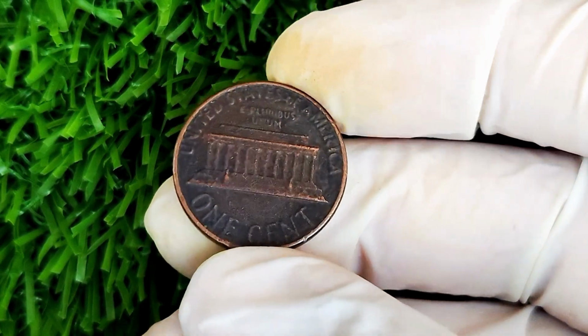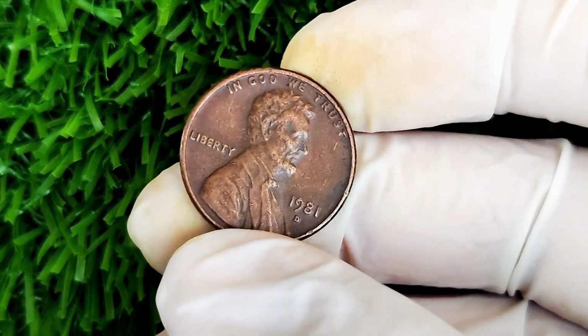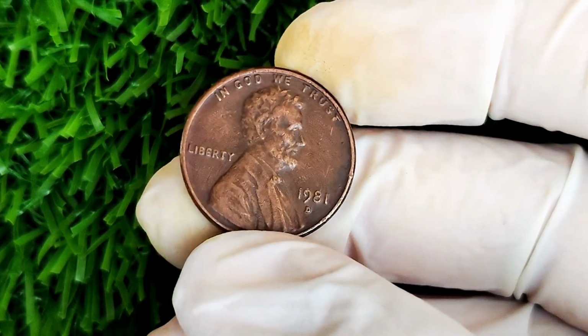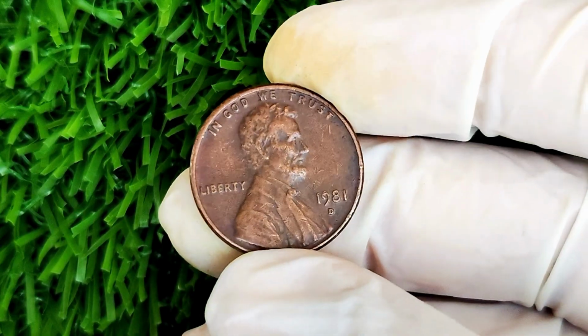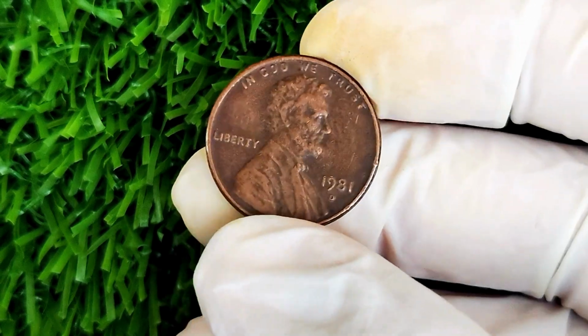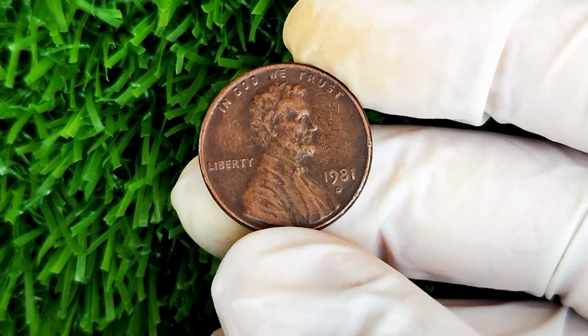The story begins in 1981, inside the Denver Mint. Millions of Lincoln cents were struck that year. To most collectors, they're common, ordinary, and unremarkable. But within that flood of copper coins, something went wrong. A minting mistake, so tiny, so hidden, that only a handful survived. That flaw is what turned a simple penny into a millionaire's dream.